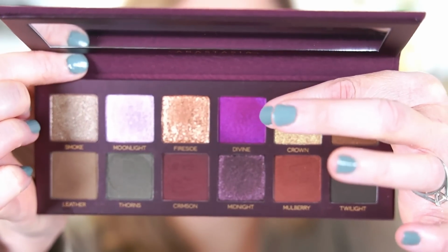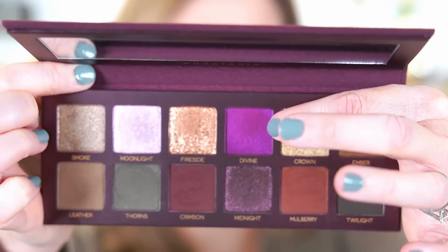All right, then for the other eye, I'm gonna do something just slightly more colorful. So again, I'm gonna take that shade Leather and just put that right into my crease. Next, I wanted to use the shade Divine right here, which is that beautiful magenta shade. And I'm just gonna pat this one all over the lid with my finger. This one has a satin finish as opposed to the more metallic finishes of the other shimmery shades.